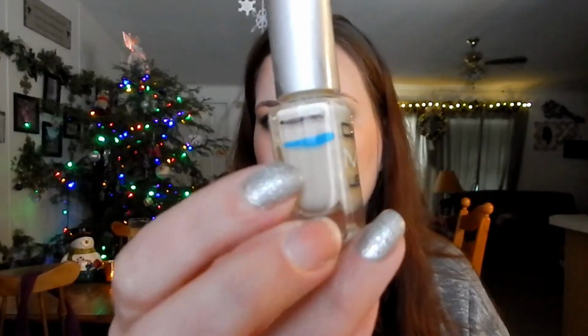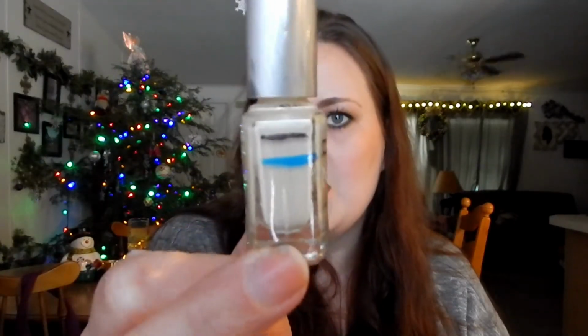So this is Dermalect in the color Opulence, and that blue line is where I finished. I know I will finish it next year, but I'm just going to take a little bit of a break, and then I will roll it in later on. Probably next spring is when I'll roll it back in, but I just want to take a little bit of a break.